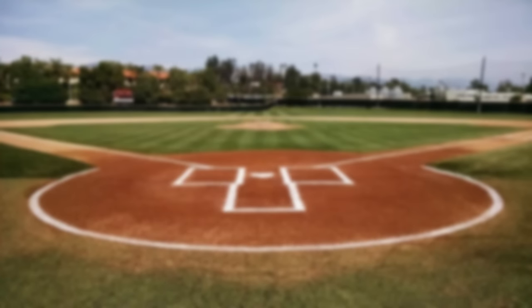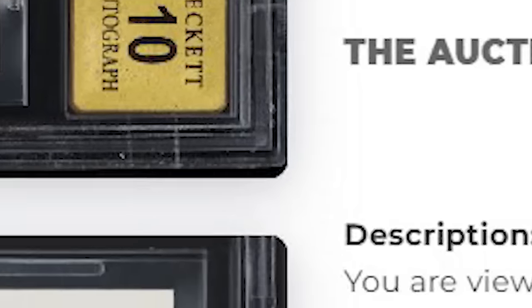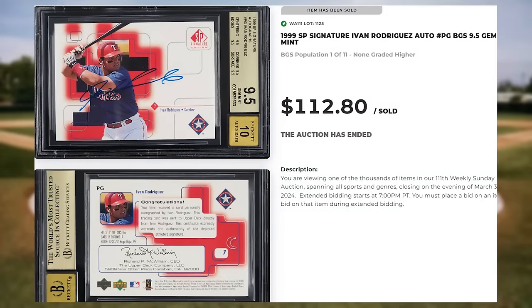Make that back-to-back newcomers to the list at number 35 with this 1999 SP Signature Pudge Rodriguez Auto, card number PG. This auto was in a BGS 9.5, and it sold for $112.80.